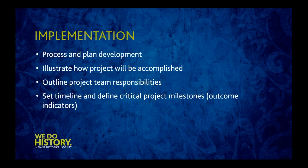The implementation section is where you're going to illustrate exactly how the project will be accomplished. In a timeline, reviewers want to see that you've identified critical milestones in the project and that you've built in specific indicators that will help you gauge whether you're progressing with the project as anticipated. This is a good space to talk about the roles and responsibilities of individuals on the project team and to identify who's responsible for monitoring the success of the project.